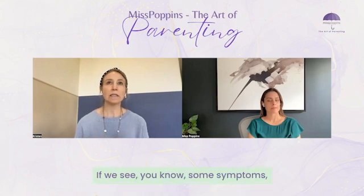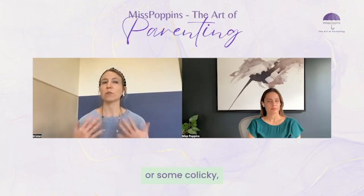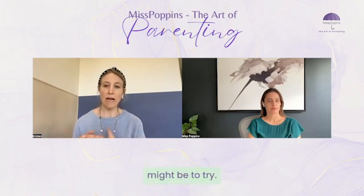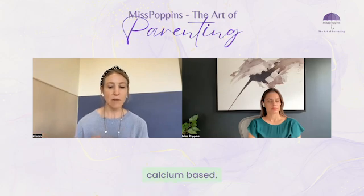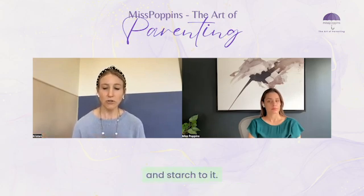If we see some reflux symptoms or some colicky, fussiness symptoms with that, our first line of treatment might be to try a different formula, still one that's cow's milk based, but we might try a spit up formula that has added rice starch to it.